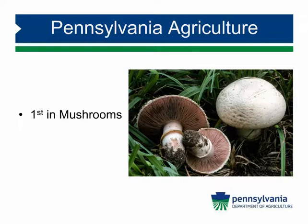PA produces 594 million pounds of agaricus mushrooms, and those are the mushrooms that I call button mushrooms, kind of the standard ones that everyone's probably very familiar with. So PA comes in first in the nation for mushroom production.